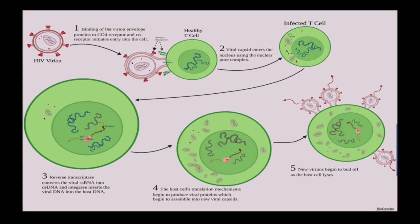Once the double-stranded viral DNA is within the nucleus of the T cell, it begins the process of integrating itself into the host T cell's genome using the protein integrase. The host cell begins to produce both new genetic material for future virions as well as new viral proteins, which begin migrating the new viral RNA out of the nucleus where it can be packaged into new virions.